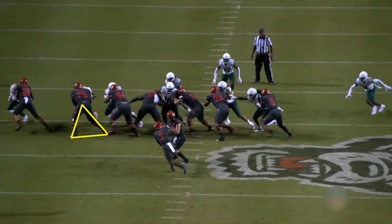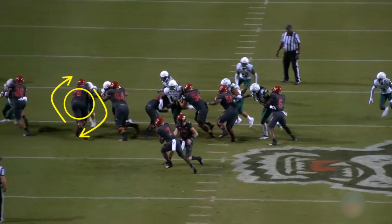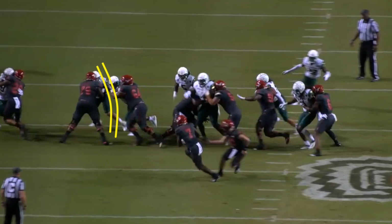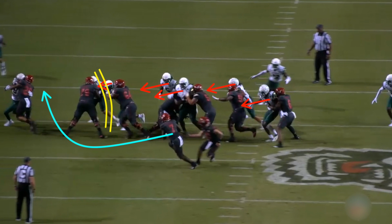He is torquing his whole body back inside and flipping the direction of his hips from the outside to the inside while trying to grab and control that defender and also throw him back to the inside. If done correctly, this little torque and seal on contact can effectively wall off the entire first level of the defense and open up that front side lane to the edge immediately.